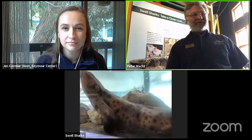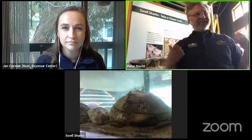So how are these sharks, they're laying on the bottom of the exhibit, but they're still breathing. So what's going on? Some sharks do indeed need to keep moving to breathe because they're using a term called ram ventilation, where they swim with their mouths open. So the water enters the mouths in that way and then passes through the gills.